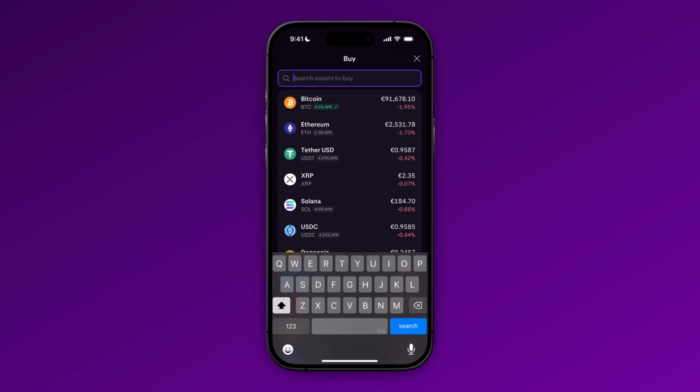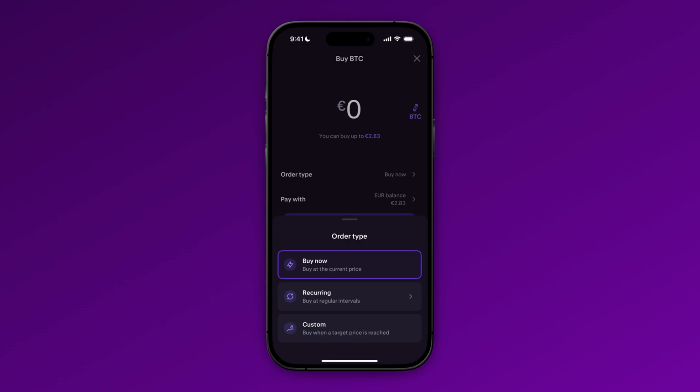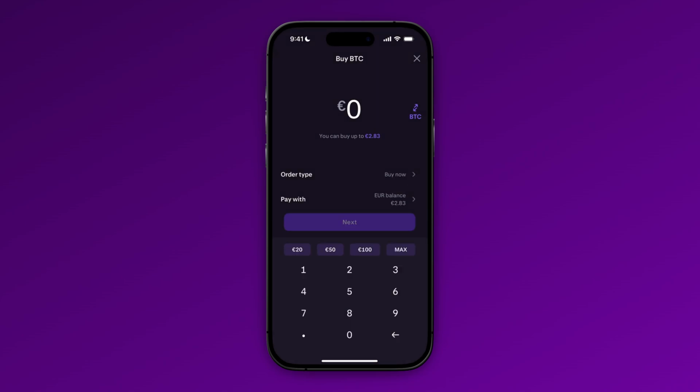So I'm going for Bitcoin, and here you can select your order type, so you can buy now, or you can click on recurring, or you can create something custom. I'm going for buy now. And here you need to enter the amount. So let's say I want to buy for €1, then it will calculate how much Bitcoin this will be.